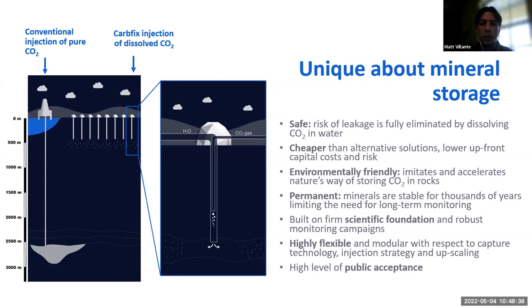Moreover, it's been proven to be cheaper than many of the alternative solutions, with lower upfront capital costs and risk. I think the estimate right now is that CarbFix can store a ton of CO2 for about $50, which is pretty cheap. Additionally, because these wells don't need to be drilled to a super high depth, you can see in the image on the left, the CarbFix wells are much shallower, between 500 and 1,000 meters. And they can also reuse wells that are injection wells or monitoring wells at geothermal sites.